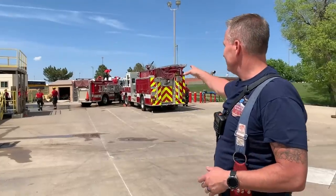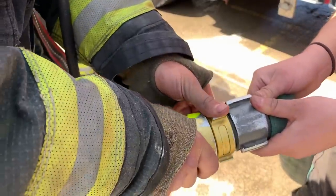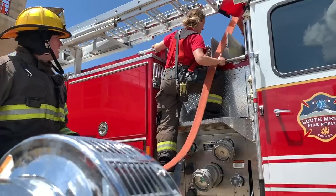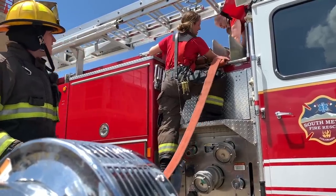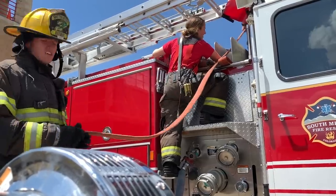Also, like you see the people up here, they're reloading the pre-connects. Our pre-connects, they're not complicated after you understand the way they're loaded, but the first few times that they've been loading them, they are complicated. So they have to get those reps in there so they know exactly what they're doing each and every time.